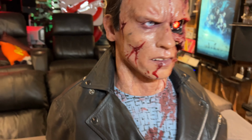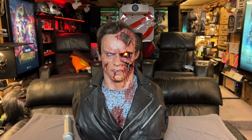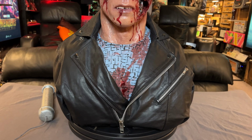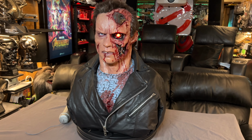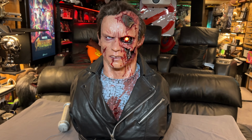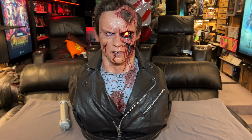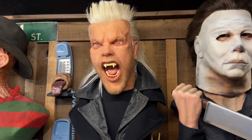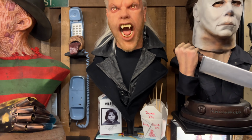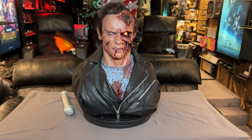So yeah, let's just kind of go from, I guess, bottom to top on this thing. Now, this does not have any type of base. In fact, I plan on making a base for it, just haven't gotten to that project. I've also seen that he's willing to do kind of like that V design. If you're not familiar with what a V design is, it's kind of like what this Lost Boys bust has. So I did see a few people requested that he make it that way, so that's also an option.